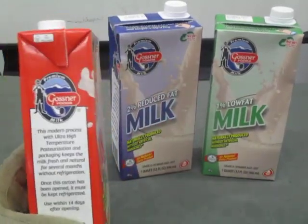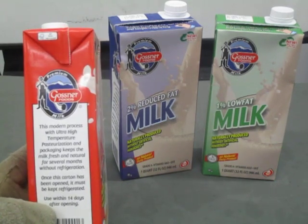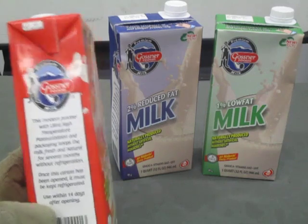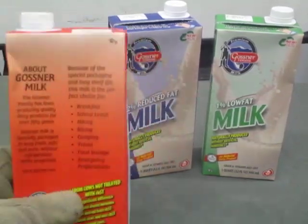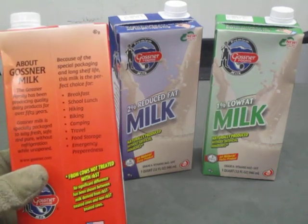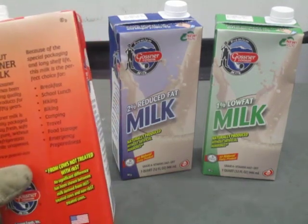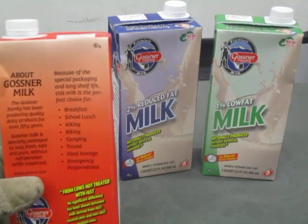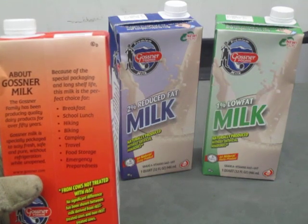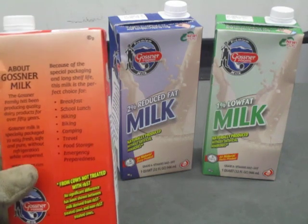Side of the box here. This modern process with ultra-high temperature pasteurization and packaging keeps the milk fresh and natural for several months without refrigeration. Once this carton has been opened, it must be kept refrigerated. Okay. This is made by Gossner Foods in Logan, Utah. And it has the plant number where this particular package came out of. Because of the special packaging and long shelf life, this milk is the perfect choice for breakfast, school lunch, hiking, biking, camping, travel, food storage, and emergency preparedness.